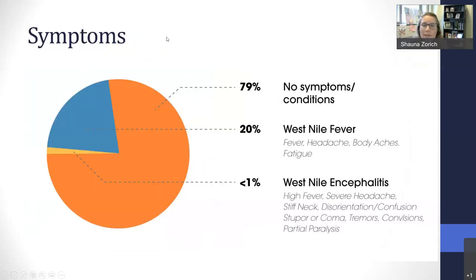All right, so what this slide is showing is the distribution of symptomatology that is associated with West Nile. This is what we call a pie chart. And this orange part of the pie here is representative of the individuals that are not going to develop any symptoms. So close to 80% of individuals are not going to develop symptoms. So that's a good thing.